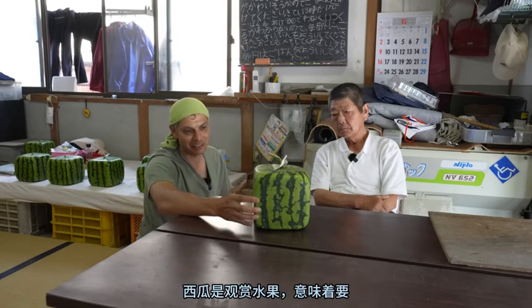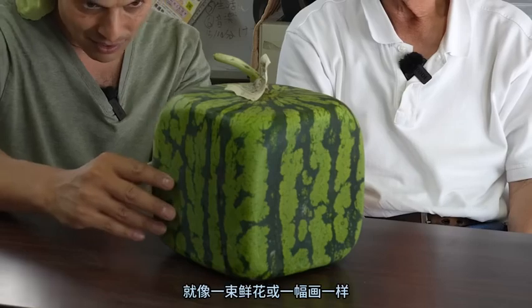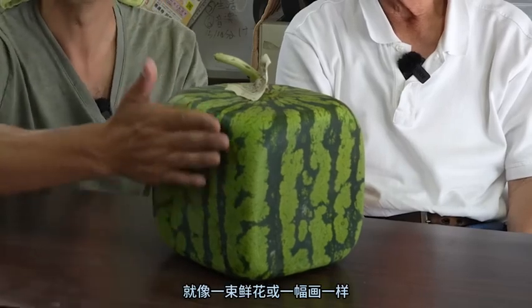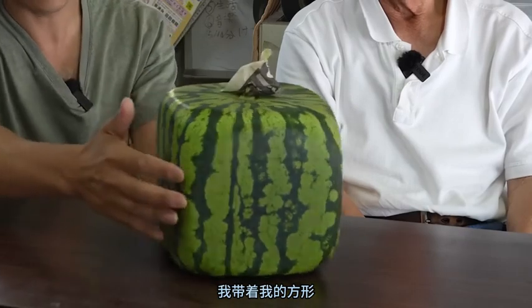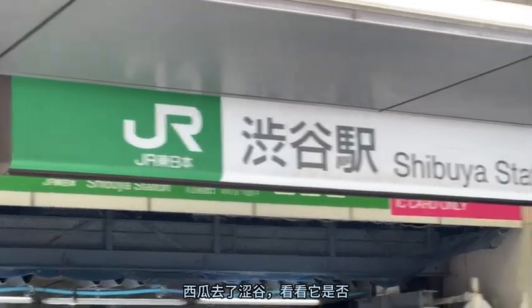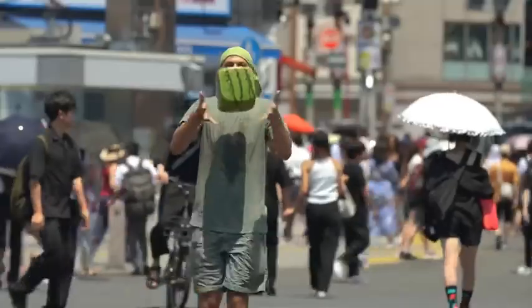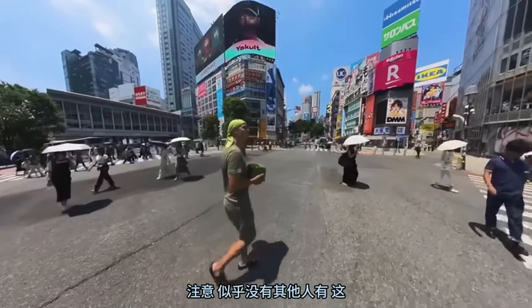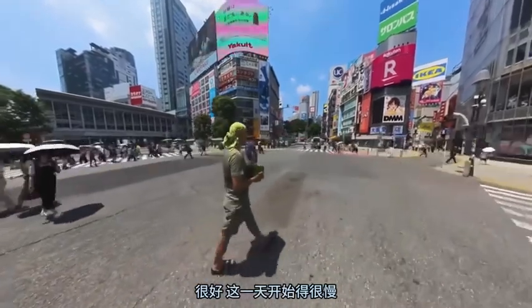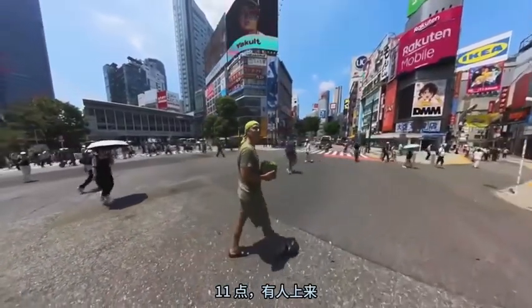Square watermelons are ornamental fruits, meant to be, well, displayed and get attention like a bouquet of flowers or a painting. But does it really get much attention in the Tokyo city streets? I took my square watermelon to Shibuya to see if it really turned some heads. No one else seemed to have one. That's good. The day started off slow, most people at home at 9 a.m., but by 11, I had people coming up for photos.